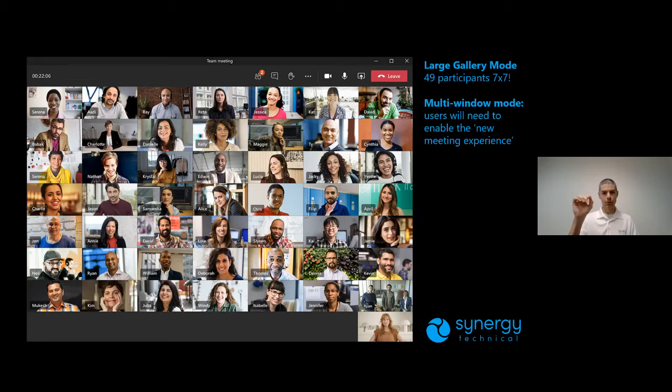go into the Teams settings and enable the new meeting experience. So just be aware that some users may say, hey, why am I not seeing it? They may not have that button turned on. So that's going to be really important.